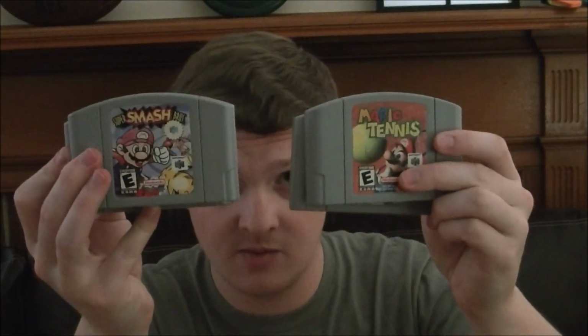And so overall, I would say this is a pretty good thrifting find. I probably paid close to $100 for all this, and I'll make it back easy with a bunch of this stuff. So yeah, guys, here we go. N64 games. Pretty nice to find.